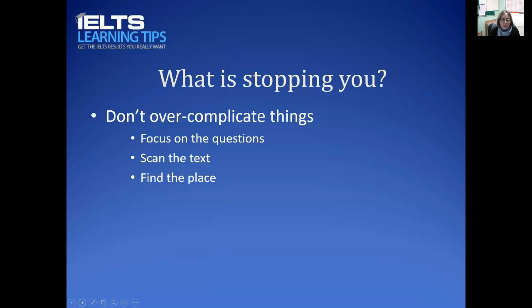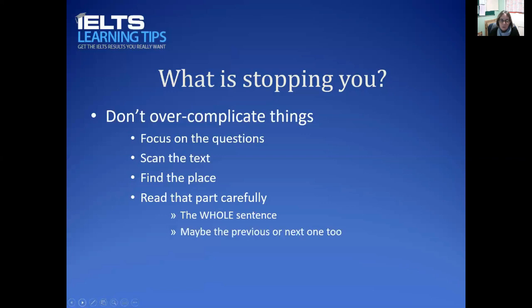And then once you're in the place, calm down and read it carefully. Don't start leaping around. Read that part very, very carefully and match it with the question. Read the whole sentence. And this means going back to the beginning. If your keywords are at the end or in the middle of the sentence, don't just go forward, go back to the beginning of the sentence and read the whole thing. Otherwise, you might miss something important.